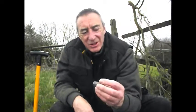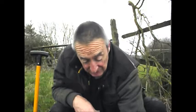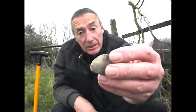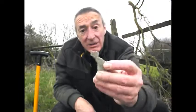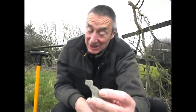Right, that was just a piece of copper angle that we found. Nothing to shout about, really. One piece of scrap lead. I thought there was something on it at first, but there isn't. Another piece of scrap lead that I dug up. Thought that might have been something, but it's not.